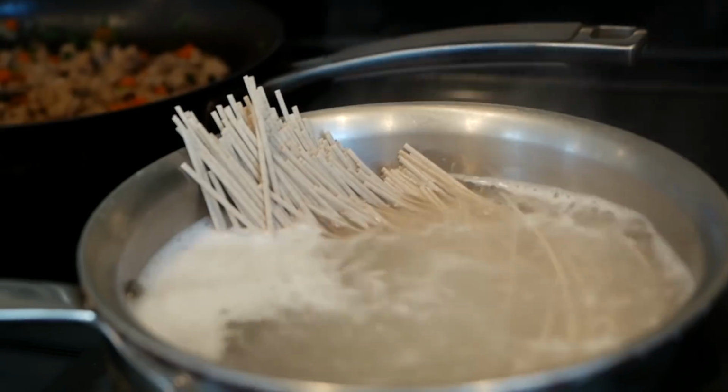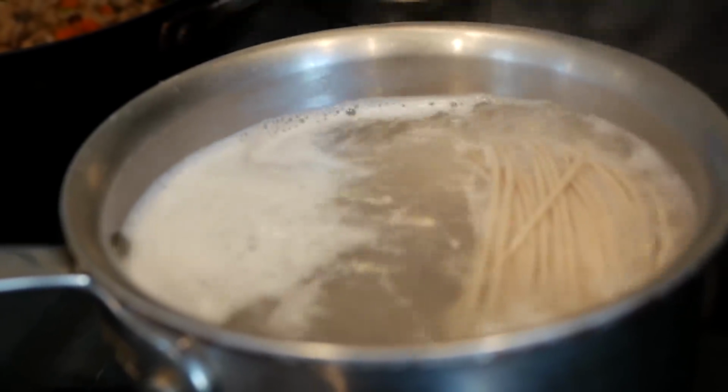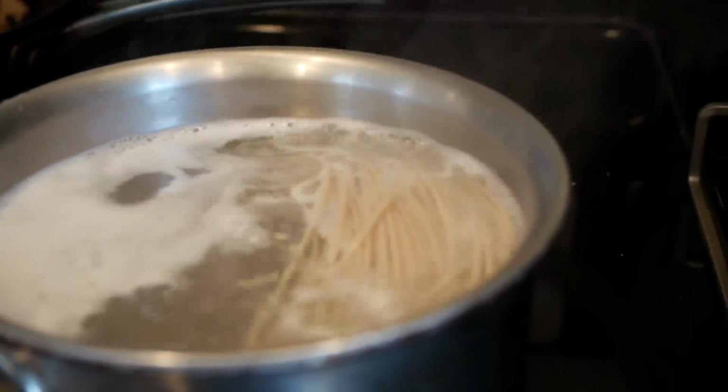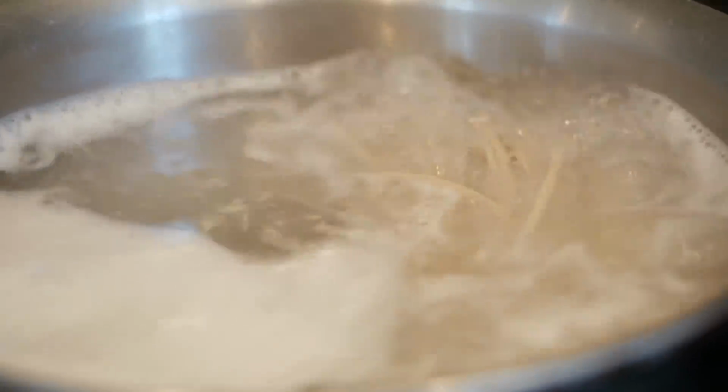So soba noodles are basically a buckwheat noodle. They usually have flour as well, but you can get them all buckwheat if you're gluten-free. I cooked the soba noodles, and I ended up using two thirds of the package and saved the rest. You could make a stir-fry soba dish, I forget the name, where you cook the noodles and stir-fry them, and it's apparently really delicious.